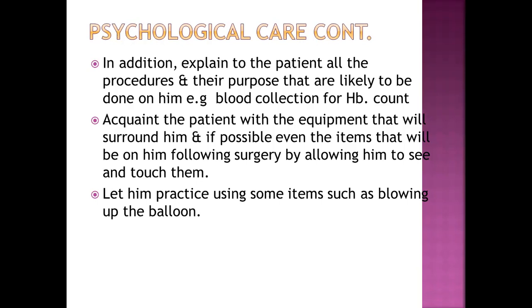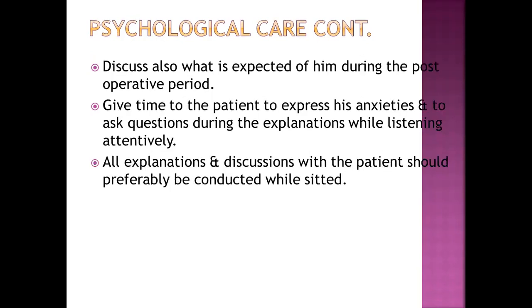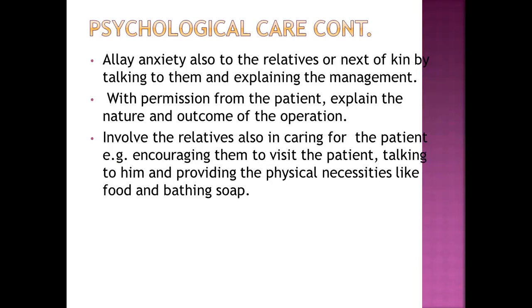So for example, if they are going to undergo an abdominal surgery, you can allow them to be blowing up a balloon so that they are able to maintain the intra-abdominal pressure. Then explain also what is expected of them during the post-operative period, and give time to the patient to express his anxieties and also to ask questions and seek explanations while you listen attentively. All the explanations and discussions that you have with the patient should be done with you preferably seated. When you're seated, it gives a feeling to the patient that you are ready to listen to what they have to say and you're not in a hurry.